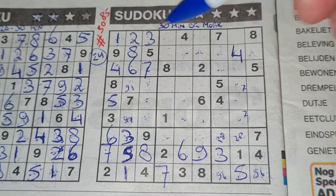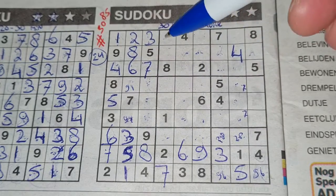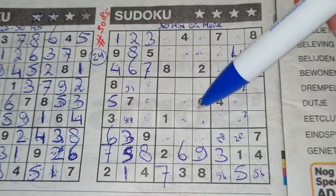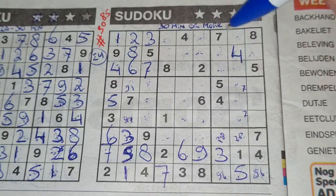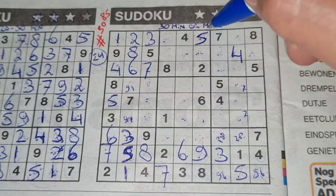Yes, 3 missing numbers in the first row. Those missing numbers are the 5, the 6, and the 9. And look. We have a 6 and a 9 in this column, so no 6 and 9 in this box. The 6 and the 9 goes in those two boxes as a pair. So one digit left should be the 5.